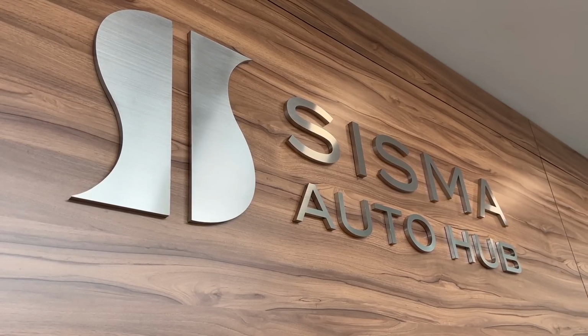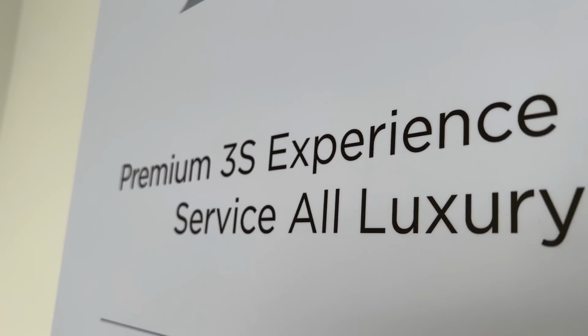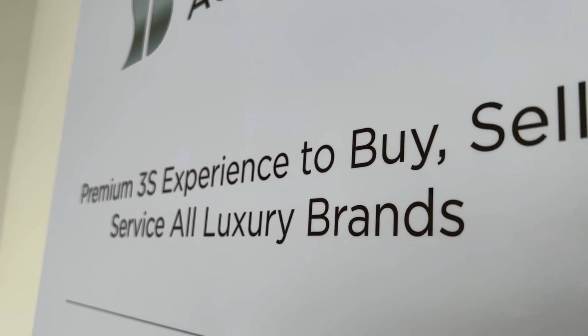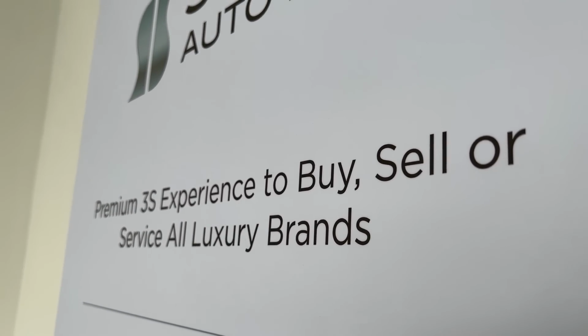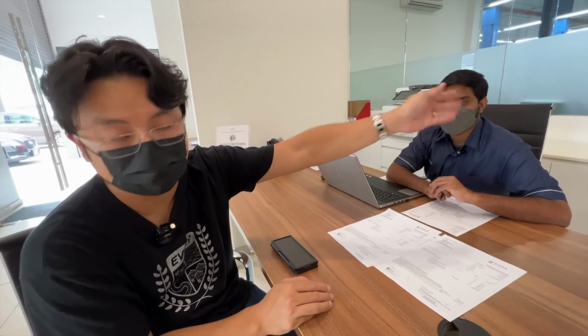it's very good that places like this, you see, Sisma Auto Hub, we all know this brand name, Sisma, right? It's a very famous brand name that distributes Land Rovers and Jaguars and all that. But this facility is now Sisma bringing their experience and procedures and SOPs, you know, how clean that is, right, to service any open brand.